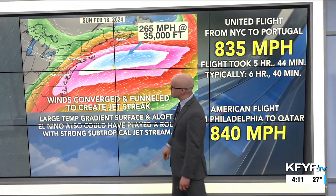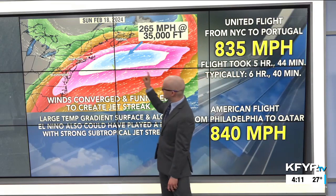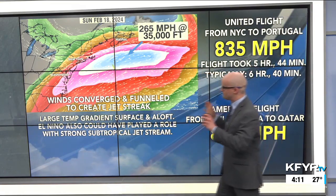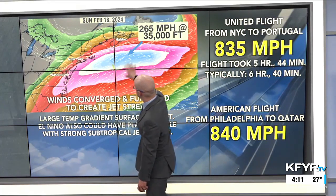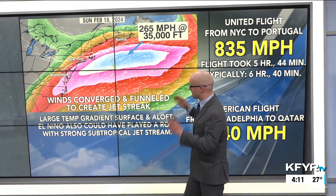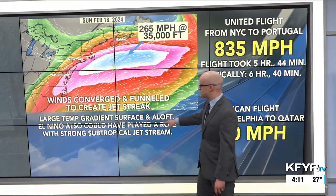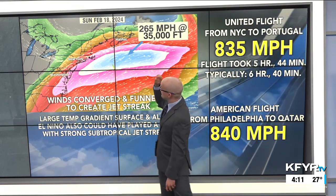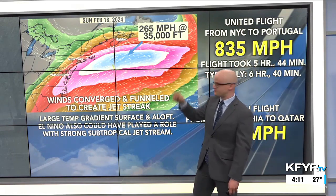So let's take an example from earlier this year, February 18th, when we had a 265 mile per hour jet streak just east of Washington, D.C. and New York City over the western Atlantic Ocean, the northern part of the Atlantic. Winds were converging within the jet streams, and you have two different branches of the jet stream coming together, amplifying that wind speed, kind of funneled together to create the jet streak. And we had a large temperature gradient, both at the surface and aloft, from the warm air to the south, cold air to the north, again creating very fast wind speeds, 35,000 feet above our heads.